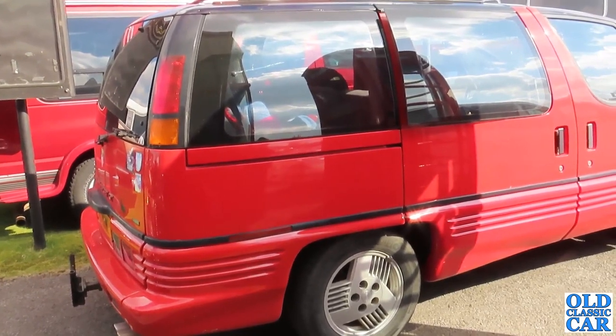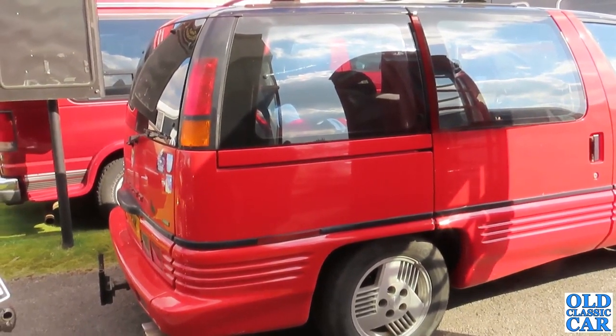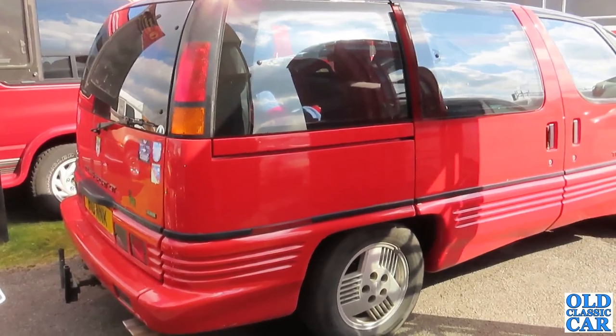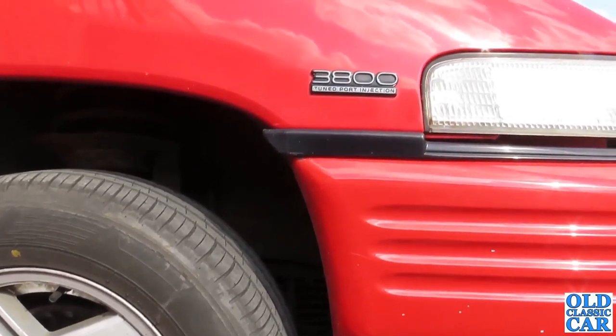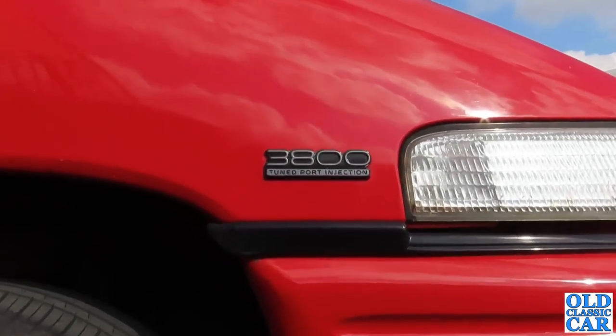Yeah, I just love all the oddball stuff like that. You're never going to see another one, are you? That's my kind of raison d'être with buying anything. Something a bit different. Yeah, I fully agree with that. That's amazing. So what engine's this got then?